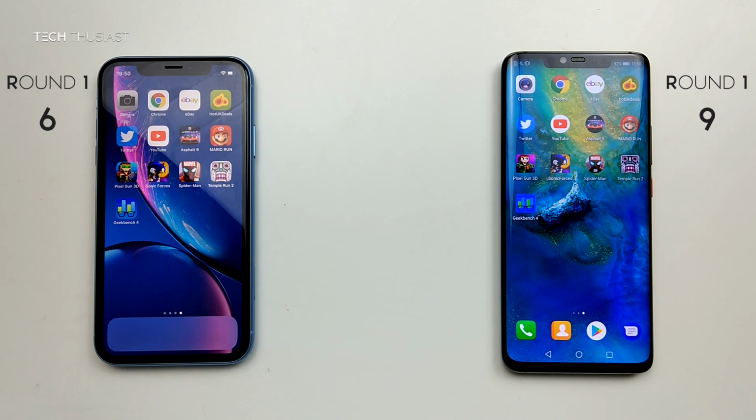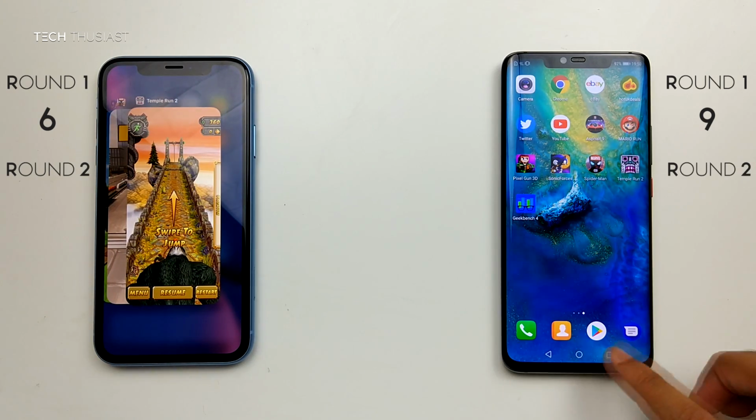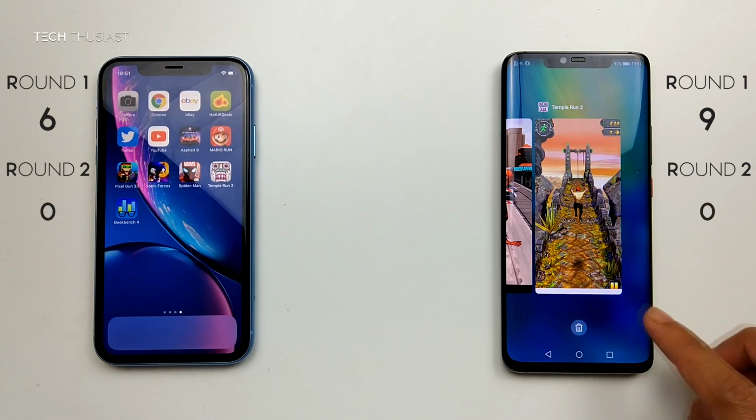In round 1, the Mate 20 Pro wins by 3 points. Moving on to round 2, the RAM management. Here you can see all of the apps and games are running in the background.